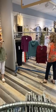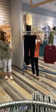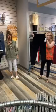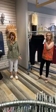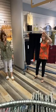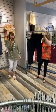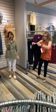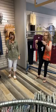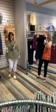Helen was wearing our capri pant, and this is from Ruby Road. Is that correct? Tribal. Tribal, thank you. So we have this wonderful tribal capri. We have still a great selection of capris, and this is a nice capri that has that dressy look to it. It has that wonderful yoga waistband. It has front pockets, ladies. And you know what? So often we can't find capris with pockets, but Tribal gives us that great option.